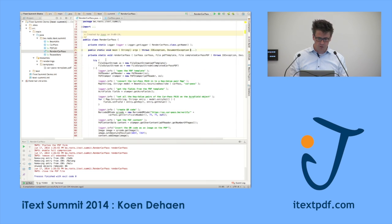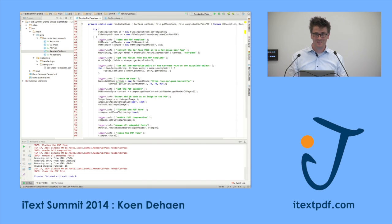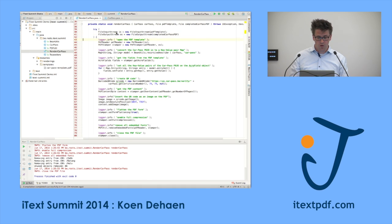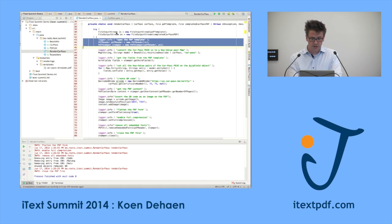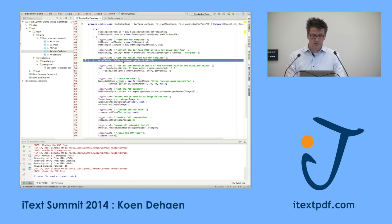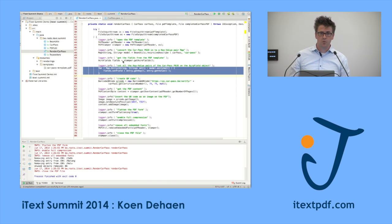And then the only thing I need to do is render the Carpass. And as told before, it isn't that hard. You open your input streams and your output streams, so you open the connection to your template. You open up the connection to the location where the file needs to stay. You convert your object from your database, or wherever it comes from, into a hash map. In this case, we call that object a model, and we get the AcroForm. So we get all the fields from the AcroForm that we put on the Carpass template. The only thing that we need to do then is populate it, and as of then we have a document. If we close it, of course, we have a document containing all the values.